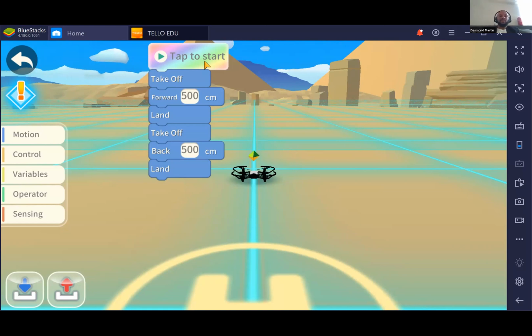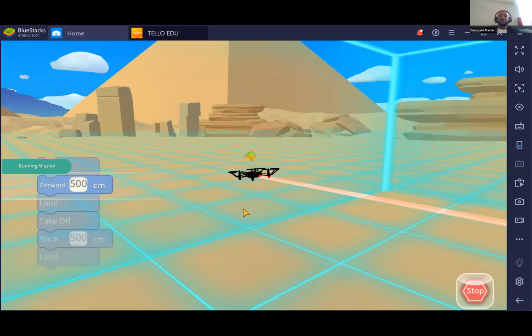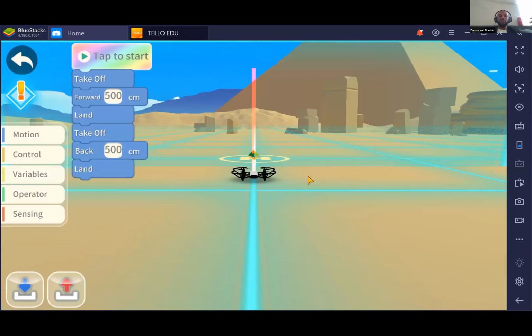So we finally have this program: take off, forward, land, capture our toilet tissue, take off again, go back to where you started, and land again to deliver the toilet tissue. And our simulation allows us to see that in action. So when I press start, I can pivot around and actually see what that drone motion looks like just by turning. And we'll see that our drone has returned back to the place where it started.